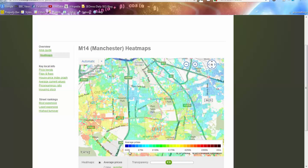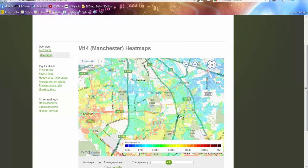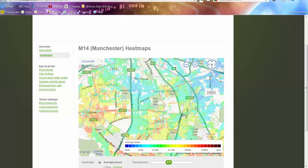So what I mean by that is if you look further down, you've got an average price guide and bar here. Now it shows you the lower value properties are in dark blue, and it goes through to light blue, green, yellow, orange and red. So the higher value price range properties are dark red. Now this will show you a very simple way of seeing which are the lower value areas.